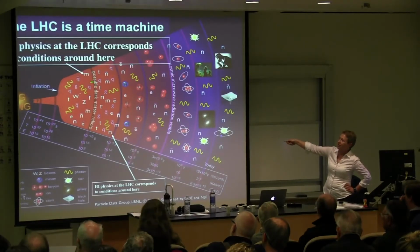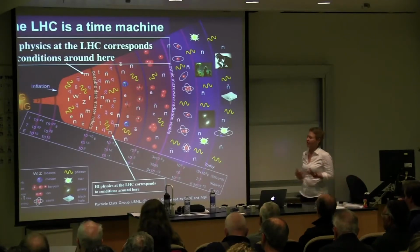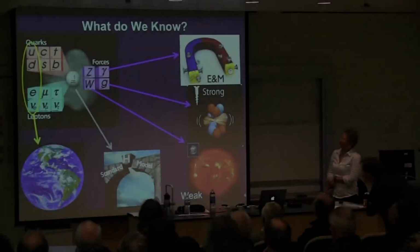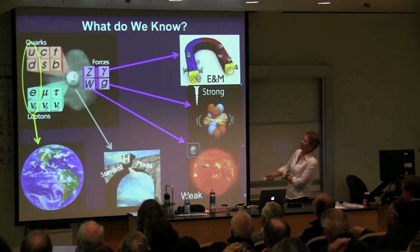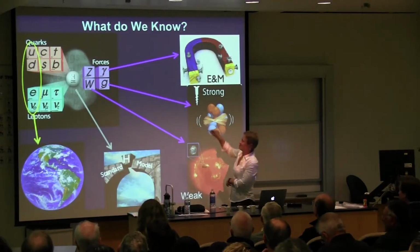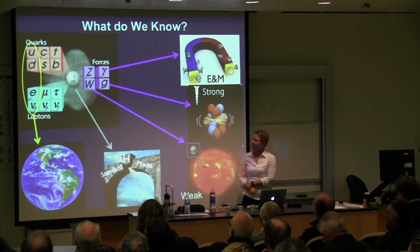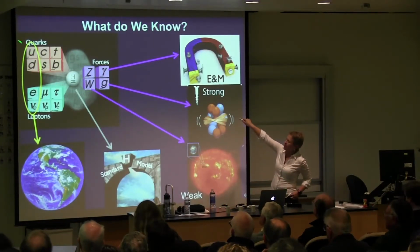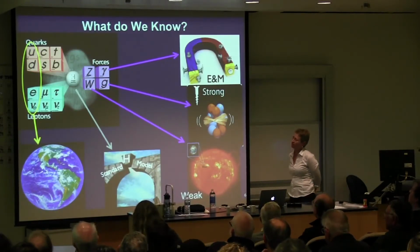And with the LHC, we're creating conditions again that let us, for instance, create dark matter, create Higgs bosons, create all kinds of particles. Okay, so now we see all the quarks, because the first generation here is the most important. That's why I was so disappointed on not seeing it. So these are the quarks, and these are so-called leptons. And they come in three what we call generations.